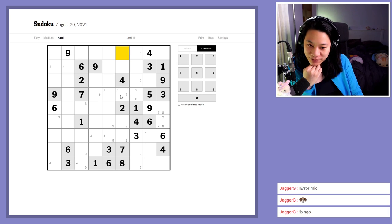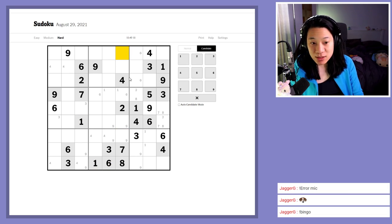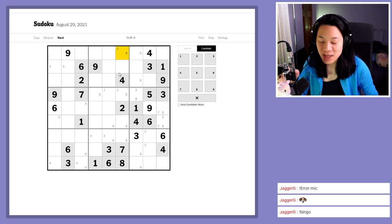I found a hidden pair of ones and sixes, because the one and six can't go here with the one and six, can't go here because of the one and six, and can't go here because of the one and six. So we've got ourselves a 1-6 pair. Yay!